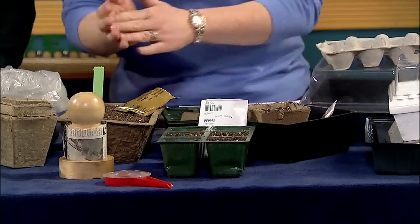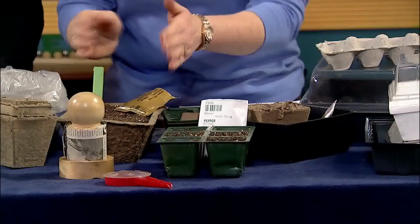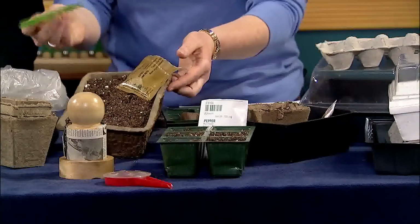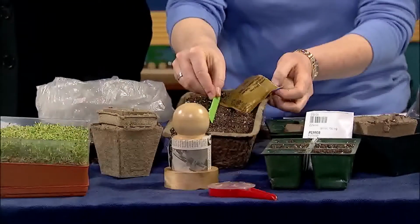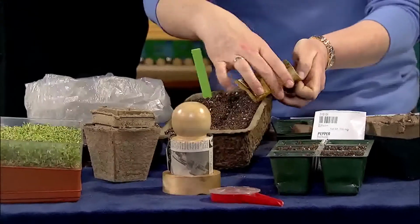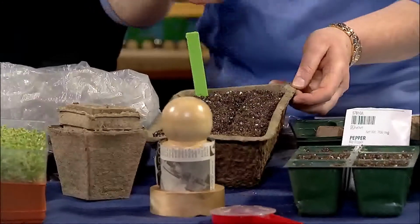You can do the same thing for something like a pepper in a 6-pack, put 1 or 2 per cell. If you're planting something a little smaller in a flat, you can use a marker or a pencil to create little rows. And then just sprinkle your seeds into the row slowly to try to spread them out, and then just cover them back over again. So you shouldn't just dig around, throw the seeds on top, or helter-skelter?